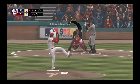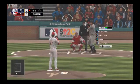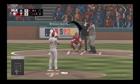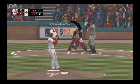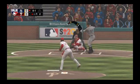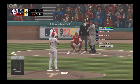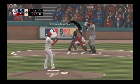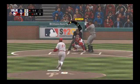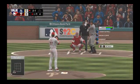Now here's the pitch. Starts him out with the knuckle curve, and he swings through it for strike one. Oof, and we are in for some tough conditions tonight. 41 degrees at game time. Off the plate, 1 ball, 1 strike. And did he go around? No, he did not. Ball 2.